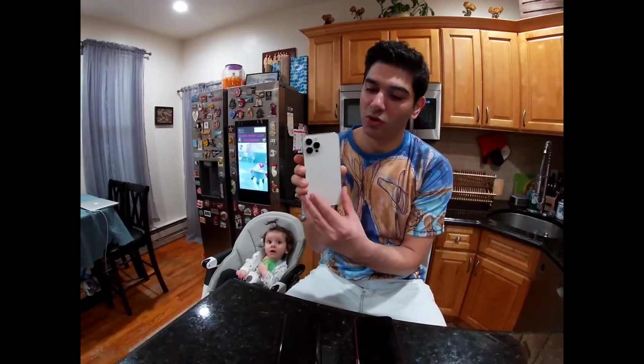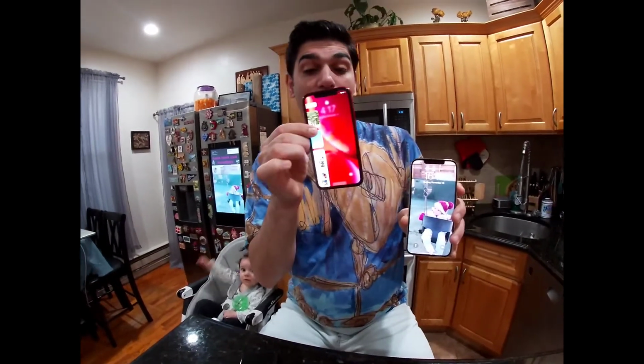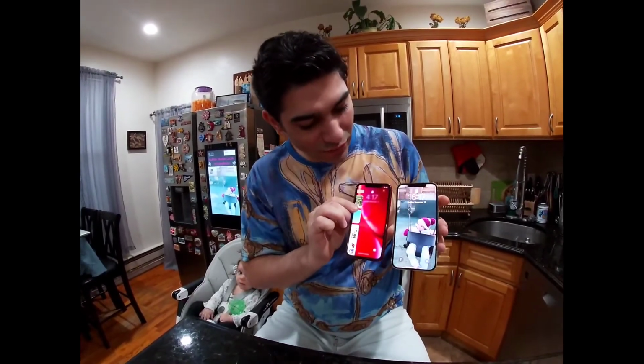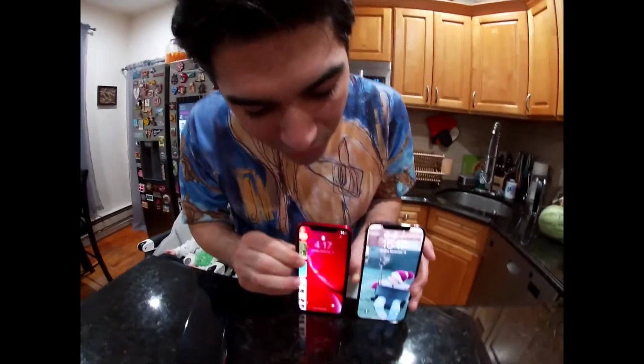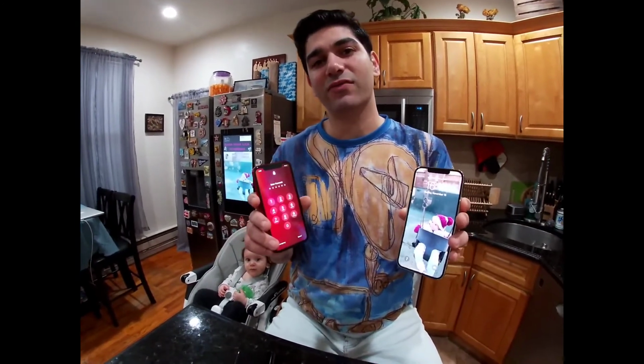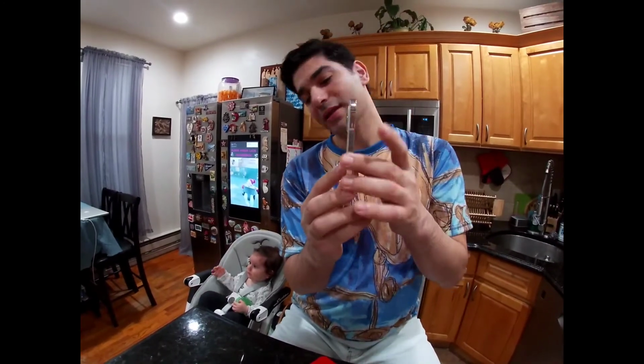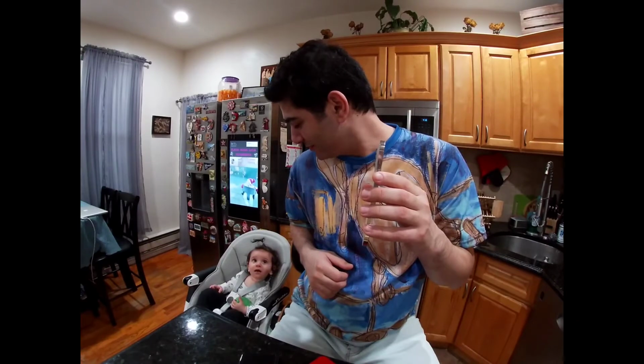So we're here to talk about this phone. Yes, the iPhone 12 Pro Max, right? I got a few comparisons, just to show you the size. This is a 6.7 inch screen, and this is the 6.1. This is an iPhone XR, just to give you a size comparison between both. So it is a pretty big phone. If you're used to the plus size or the max size of the iPhone, it's just a tiny bit bigger. What's cool about this one is it's actually thinner on the sides.